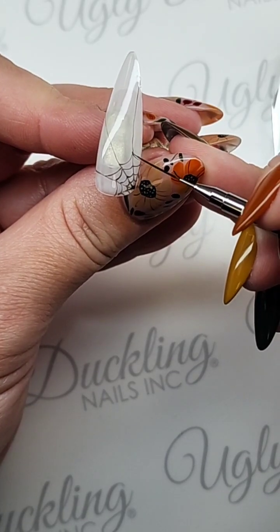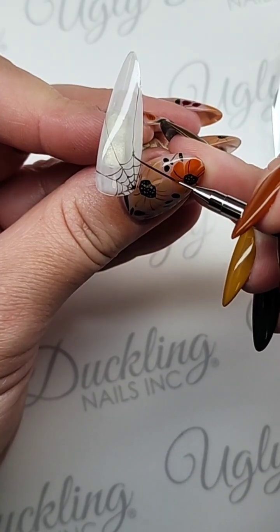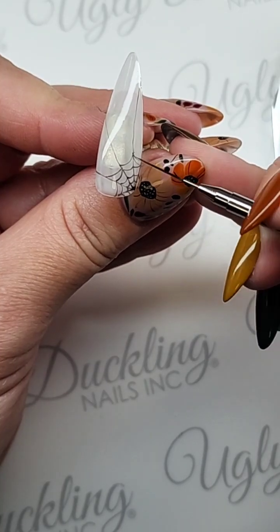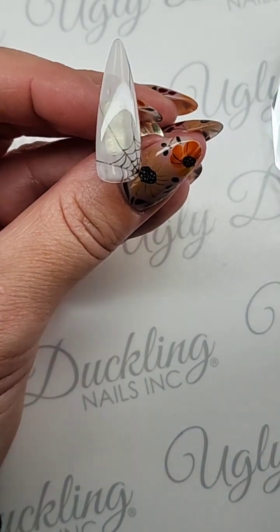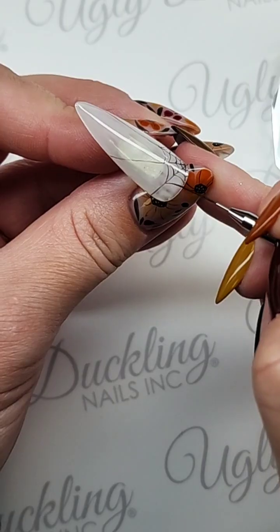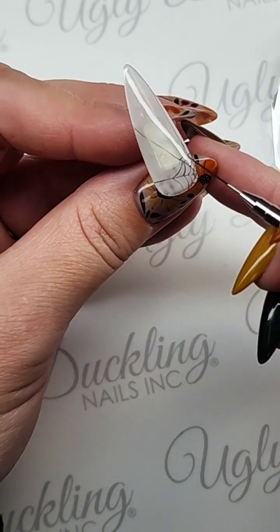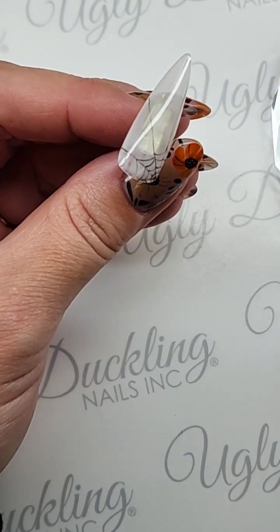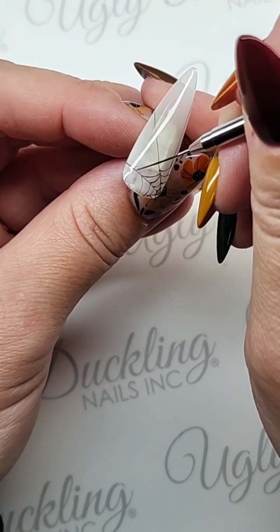Okay, and you can add another little one over here if you want. Just make sure when you do a double swoop like that, it starts from the same point as the one above it and goes over to the opposite point of the one below it. Every so often I'm picking up just a tiny bit more product on my brush, but again, very, very minimal, and using the very tip.